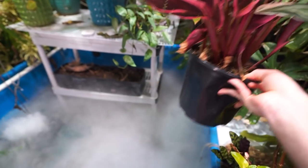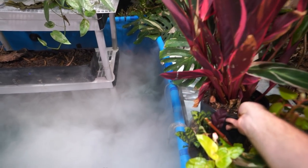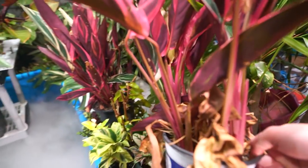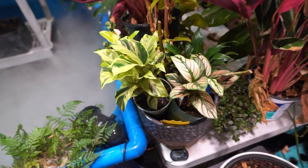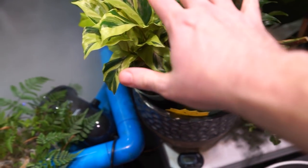It looks as if the plant has decided it wants to go to sleep, so I'm not going to mess with it any more than that. But that was just in one of these little 6-inch containers, like this one right here. So I need to repot this one next, but I'm not going to do that right now. I'm gonna wait.